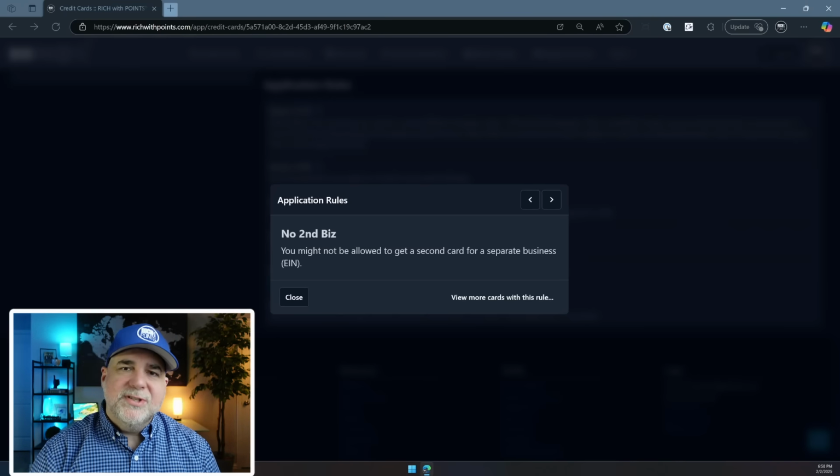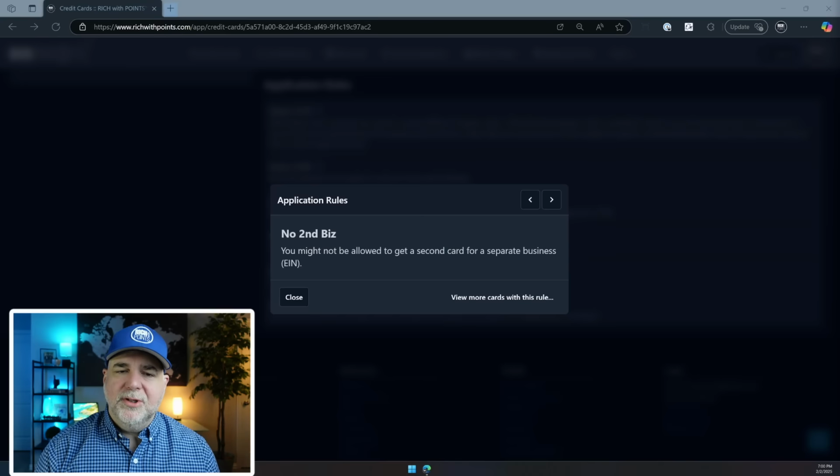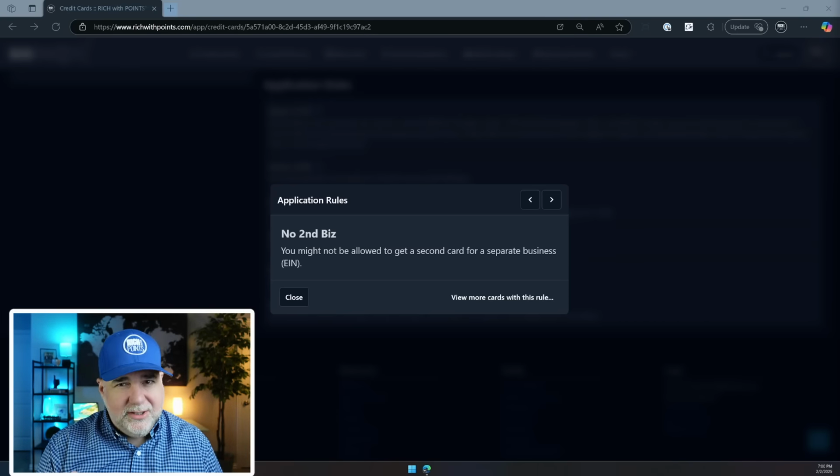And there's the no second biz rule, which means you might not be allowed to get a second card for a separate business. I'm a little fuzzy on this one because I have heard of other people getting a second card for separate businesses on other Amex cards. I would just say it might apply to this, but your mileage may vary.